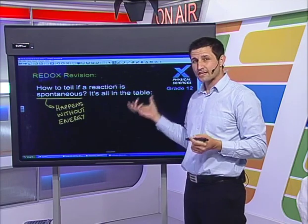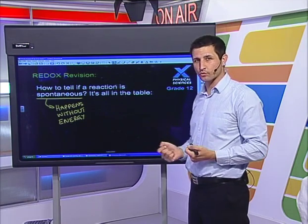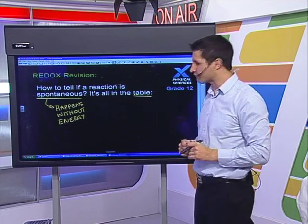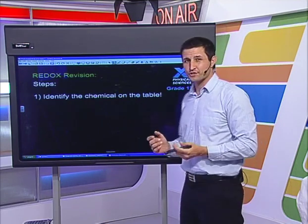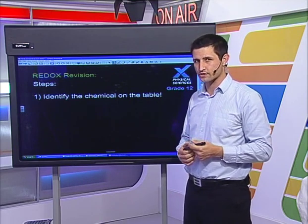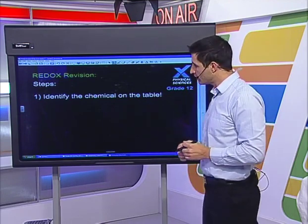Okay, now there is a way to figure out if things are going to react spontaneously in an electrochemical way. And that is by taking a look at the table. And I'm going to be very, very careful about how I actually take a look at this table. What I'm going to do is study the steps on how to do a good redox reaction. There it is. Before we even look at the table, we need to know what we're looking for.